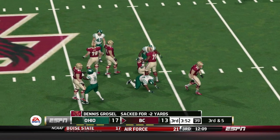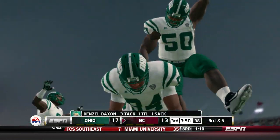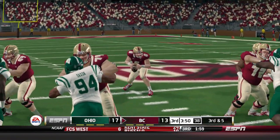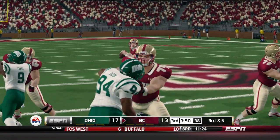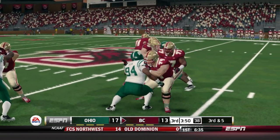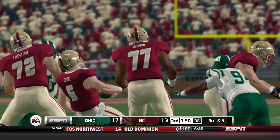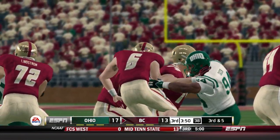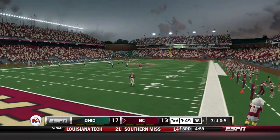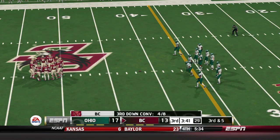He's going to come up with a sack. They've been all over this quarterback today. The pass protection has got to do a better job, but give this defense some credit. They've really figured out what they have to do to pressure the quarterback and to cause him some problems. And here's another third down.